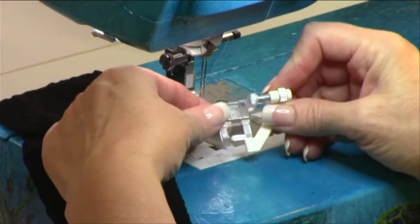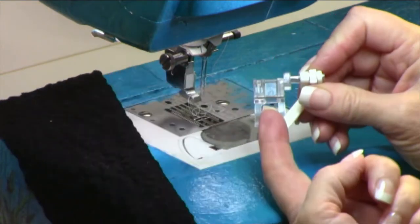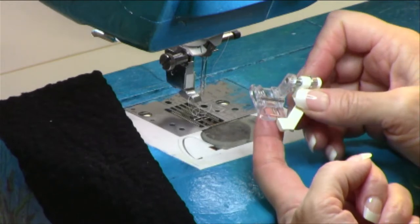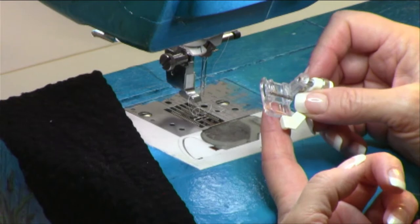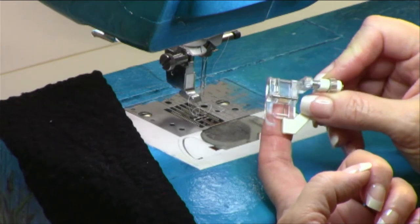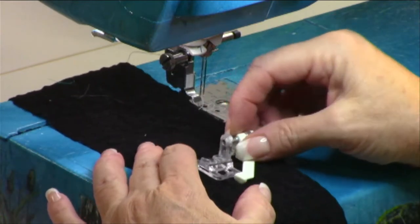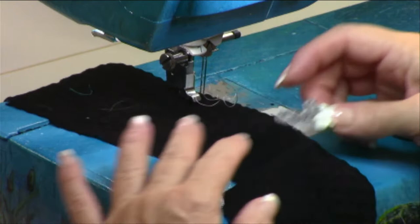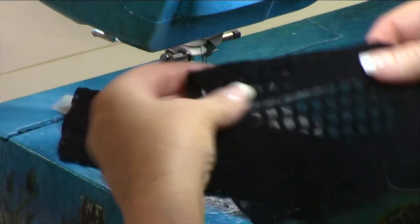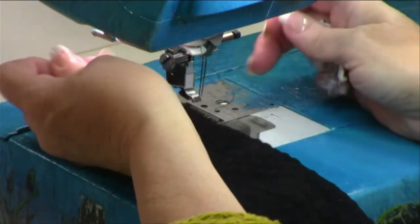So the Satinedge Foot has a guide, and it's made up of this little washer as well. There's no washer there. That's the Pearls and Piping Foot. It has this little wire or pin, and that we're going to set so that the guide itself is up against the edge. Sorry, this is so hard to see because it's black. Here we go.